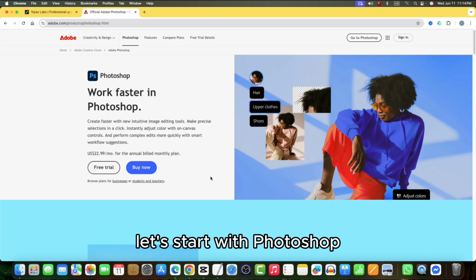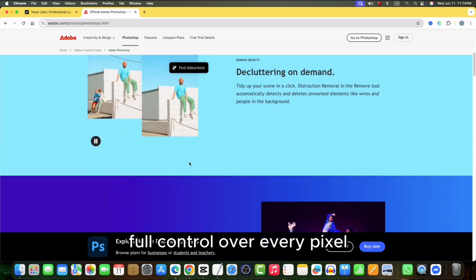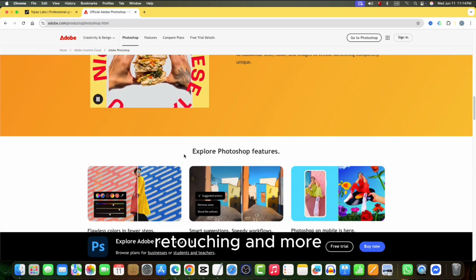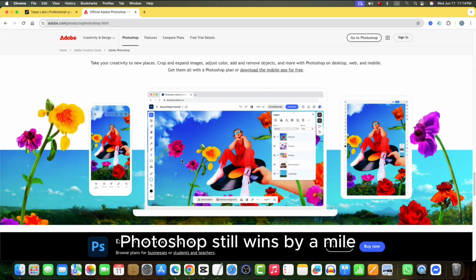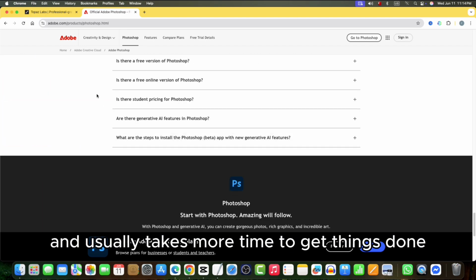Let's start with Photoshop. It's been the gold standard for decades. Full control over every pixel, powerful layers, masking, retouching, and more. If you're a pro editor or need deep creative freedom, Photoshop still wins by a mile. But it has a learning curve and usually takes more time to get things done.